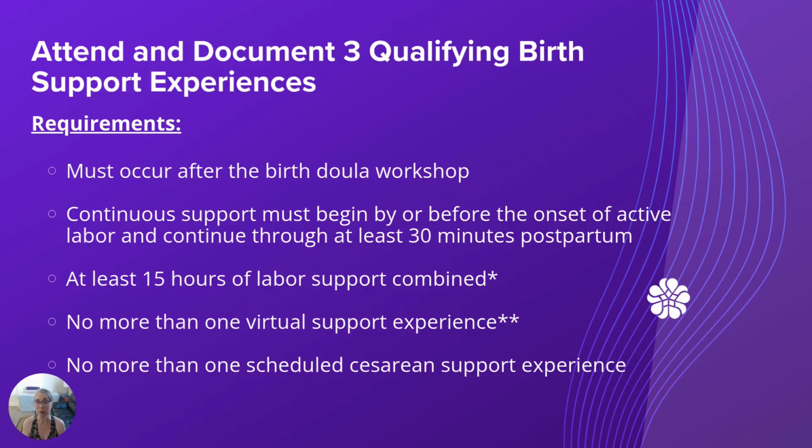Your support in labor must be continuous by or before the onset of established labor, or at a minimum by 6 centimeters of dilation on through to the delivery and 30 minutes of the immediate postpartum. You can have one virtual support experience, but that must fulfill that same qualification and that you are providing support by phone or video. If you're having text support, that does not count as a virtual support experience. There's no requirement to have any minimum number of vaginal deliveries or intrapartum cesarean surgical births.